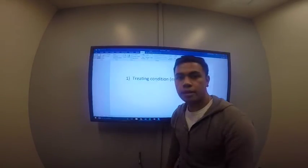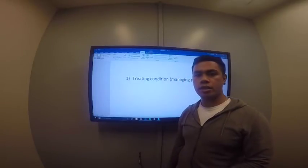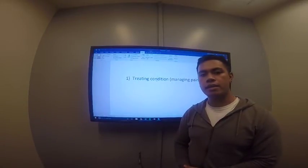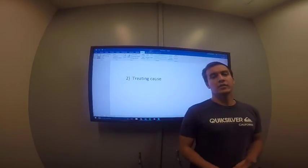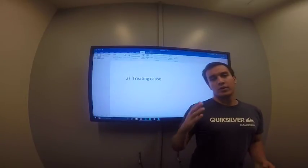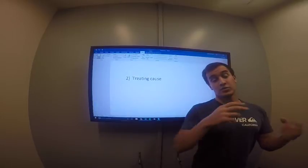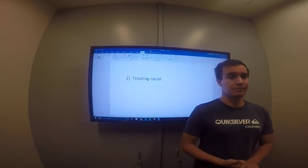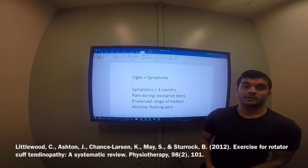So to go into more depth, the first phase of treatment would be treating the condition, and that focuses on treating the tendinopathy itself. Bruckner and Khan mentioned that the best way to approach this is to limit activity and apply ice locally, and this is a good way to reduce pain. So the second phase of treatment focuses on treating the cause and associated abnormalities, and is composed of 2 streams. You can either use the conservative treatment with physiotherapy and exercises and stretching, or you can use the non-conservative treatments of surgery.